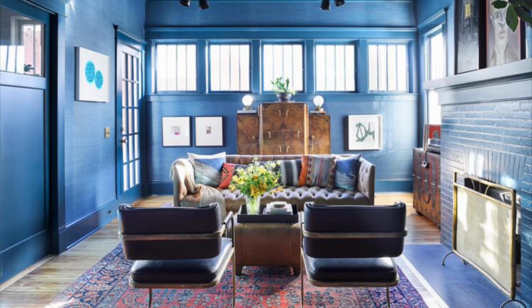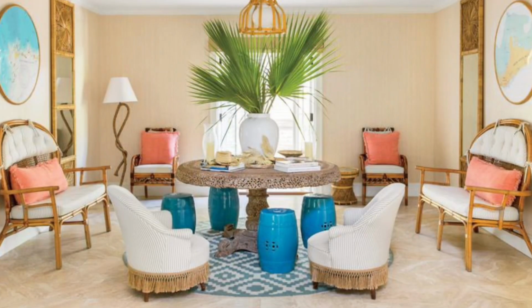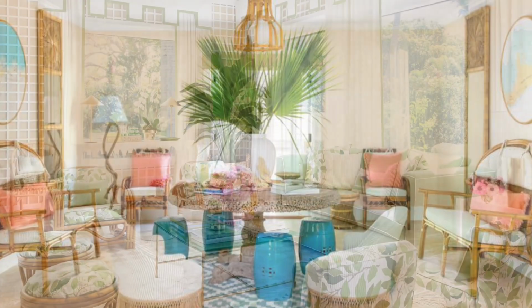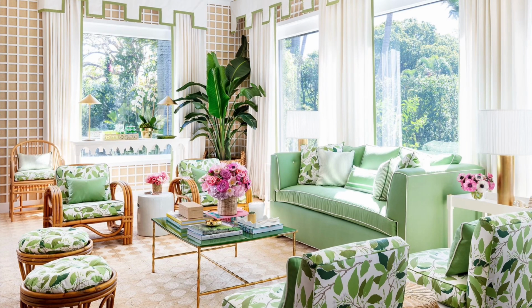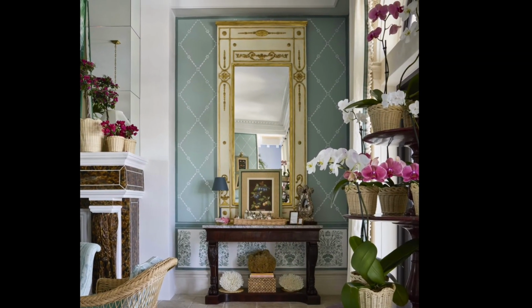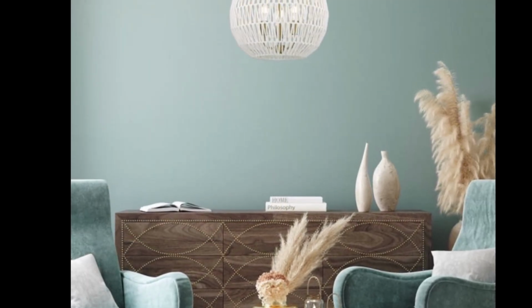For a formal coastal look, try high gloss navy paneling, bamboo mirrors, woven accents, and pops of coral. This is a formula for a high style and colorful coastal look. To keep the room from feeling too fussy, try a playful rattan sphere instead of a standard chandelier.